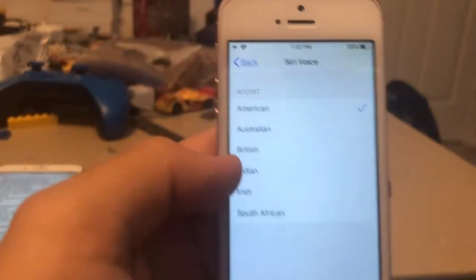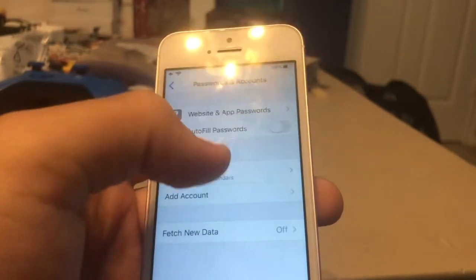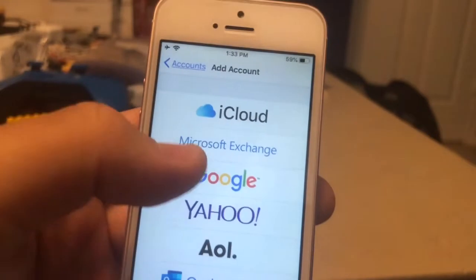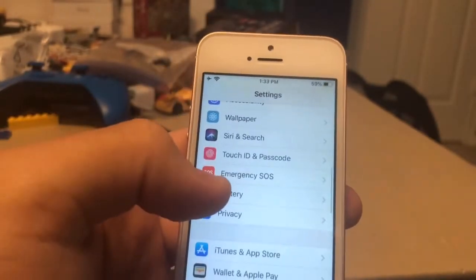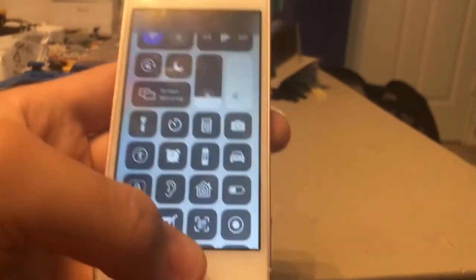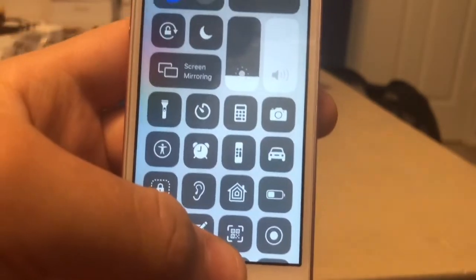So really, really cool. This next one is, in the mail settings, when you add an account, the Exchange has now been turned into Microsoft Exchange. So really cool. This next one is, there's a new QR code shortcut in the control center. It has been redesigned, you see? It has a new design now, so has an outline around it, so really cool.